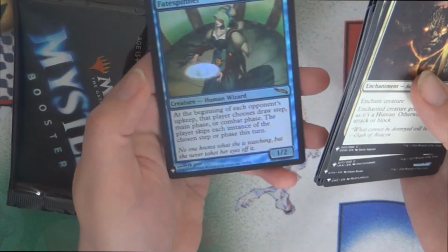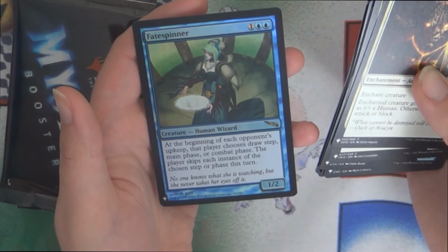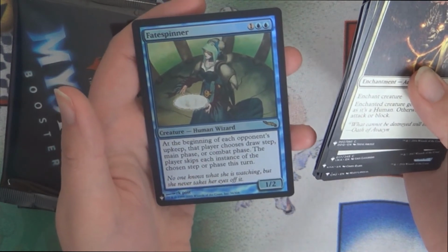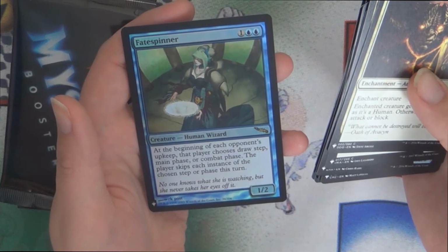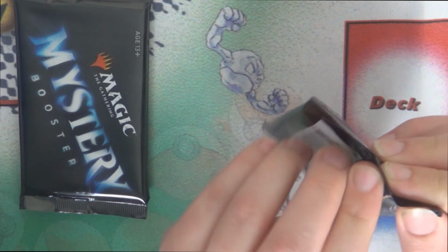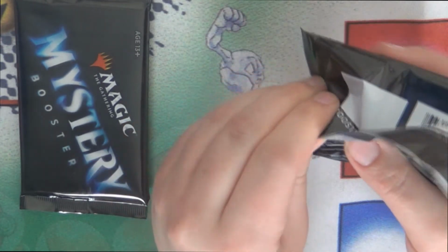No? Okay. And Fate Spinner. 1 and 2 blue. It's a 1/2. At the beginning of each opponent's upkeep, that player chooses draw step, main phase, or combat phase. The player skips each instance of the chosen step or phase this turn. That's ridiculous. I don't like that. What if you have like 4 of them out? Then I think you just choose the same step 4 times. Oh. Okay.